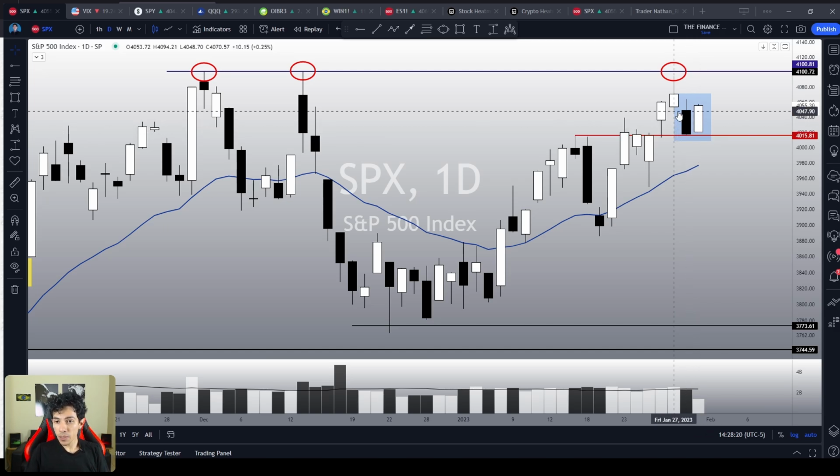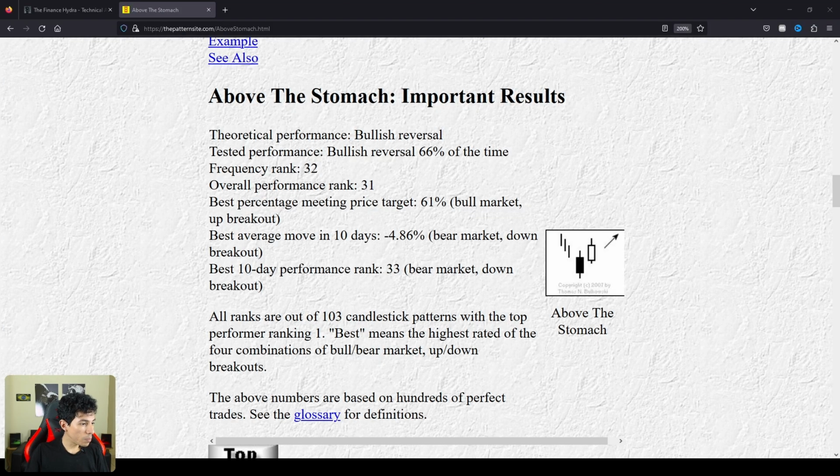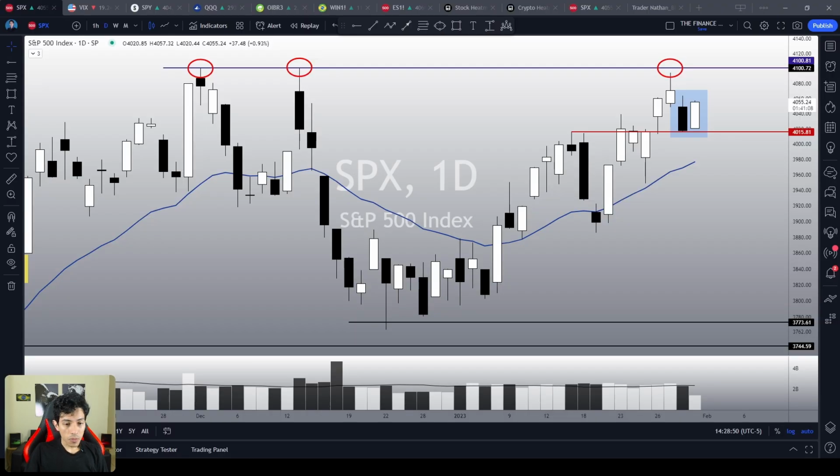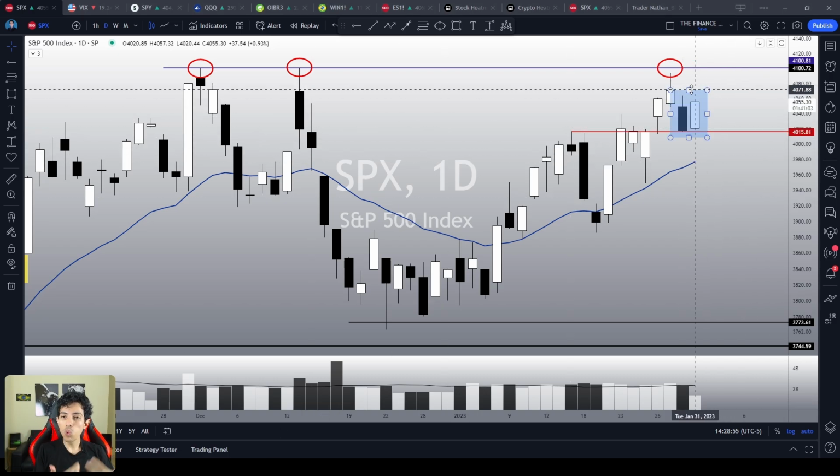Today we are reacting. This candlestick pattern over here has a name. It is called the above the stomach candlestick pattern, which is quite an interesting pattern because according to Bulkowski's statistics, it is a bullish reversal pattern 66% of the time, and the best percentage meeting the price target is 61% when it is a bull market and when it does an upwards breakout. The above numbers are based on hundreds of perfect trades.